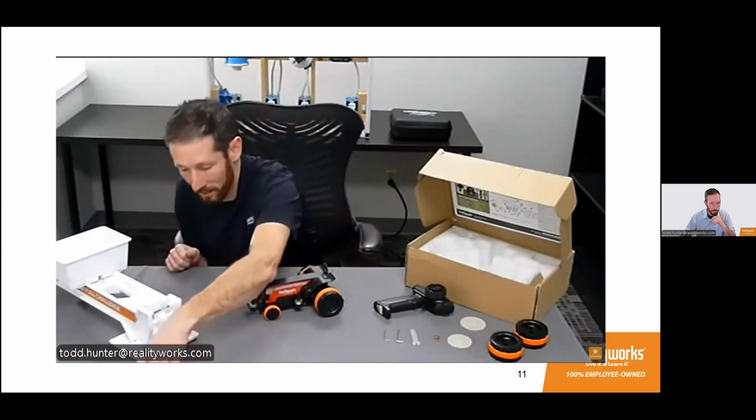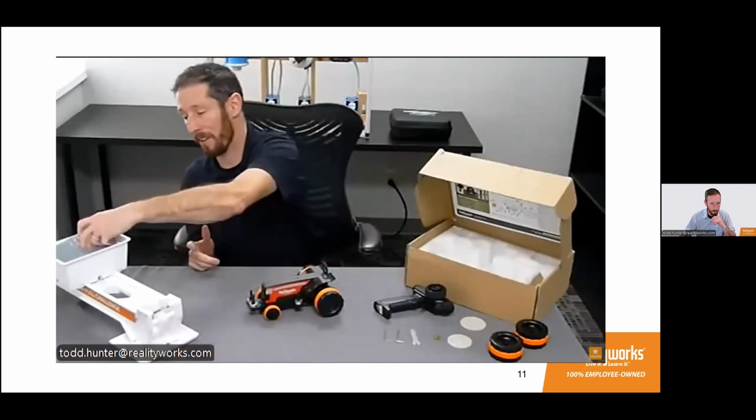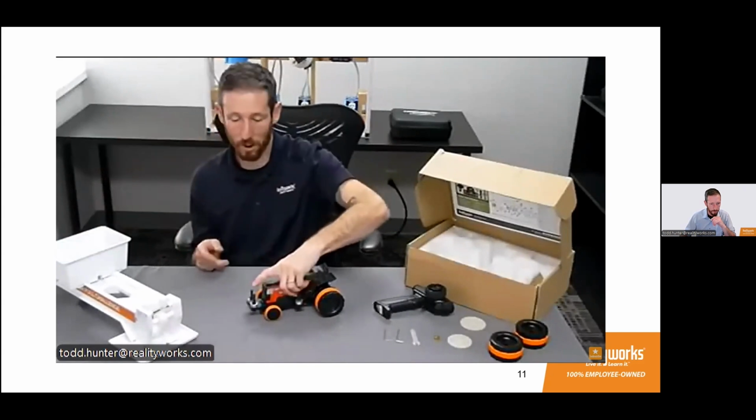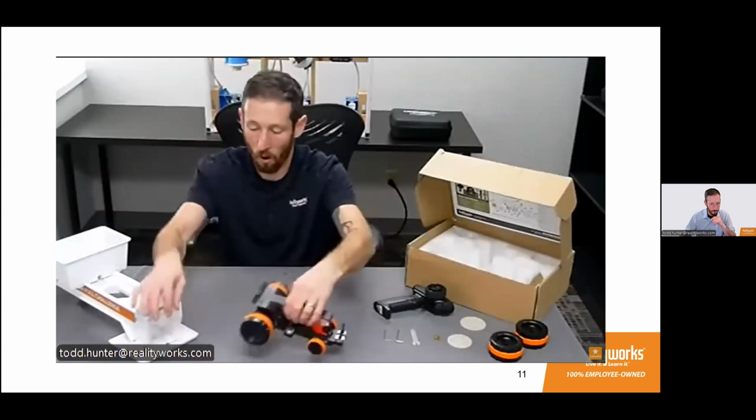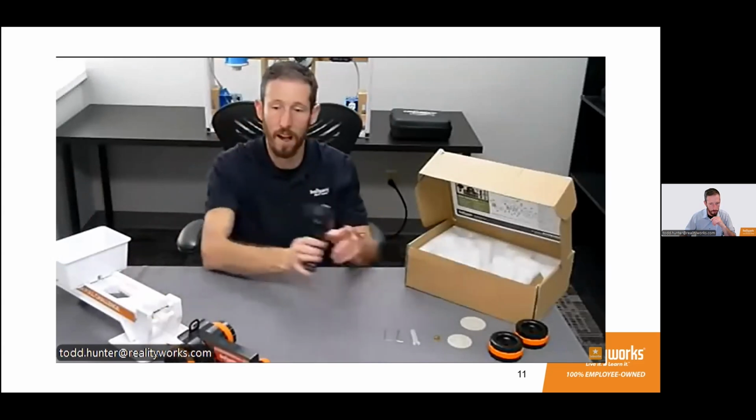Now with the sled, you also get 12 1-pound weights, which adds up pretty fast. When students are ready to test, all they do is attach the sled to the tractor and it's ready to drive.